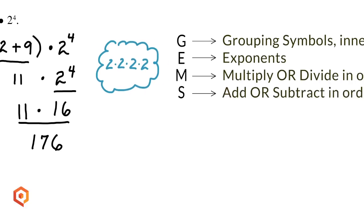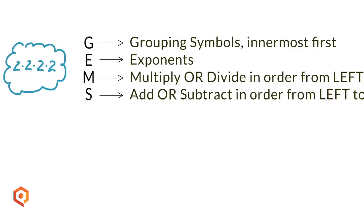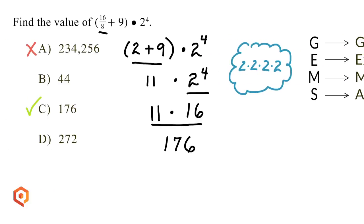Remember GEMS: grouping symbols, exponents, multiply or divide left to right, subtract or add left to right. When it comes to simplifying expressions, order matters.